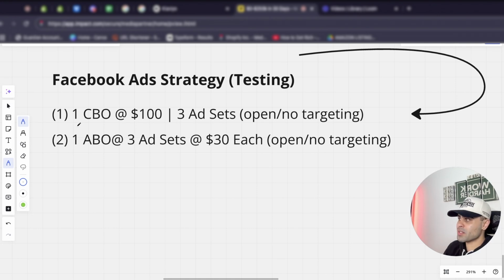The first way is one CBO at $100. If you're doing a CBO, you definitely want to start with at least $100. It just optimizes a little bit better. Don't start with 50 or 75 bucks, in my opinion. Again, I've spent upwards of $7 million of my own money and my clients' money on Meta ads over the last few years, so I know a little bit of what I'm talking about.